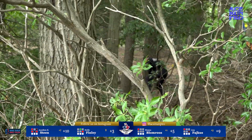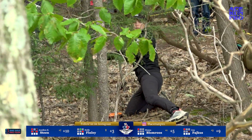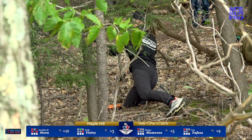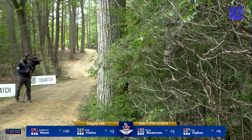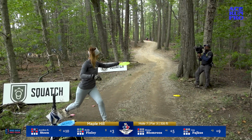Henna's over here in the, wouldn't necessarily call it rough. It's fairly open over there. She confirms there's no OB and decides she's going to play down the right side. Yeah, the only thing on the right side of the fairway is the spectator rope because we come over by, what is it, hole 15's fairway?